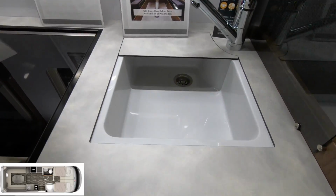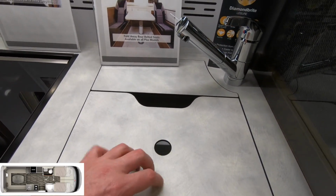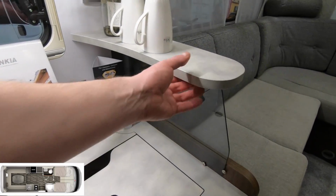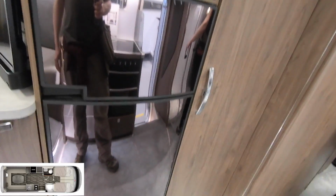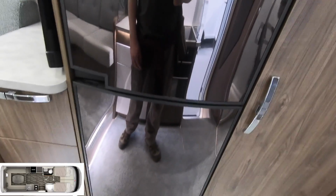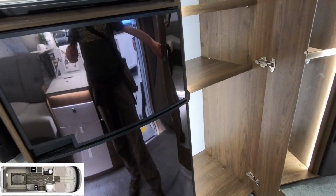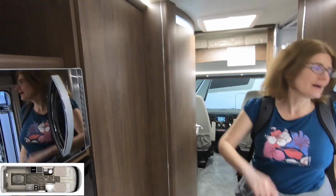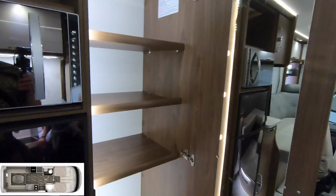Drawer space for cutlery and maybe a few other things. There's a bin there. The sink. That's quite a large sink actually, isn't it? That feels very solid. It's quite nice. Look at this lovely shower here. The doors. Opposite is our fridge, freezer, microwave oven, and one huge wardrobe. I feel like I'm at home with that. That is enormous. That's almost a walk-in wardrobe, isn't it?